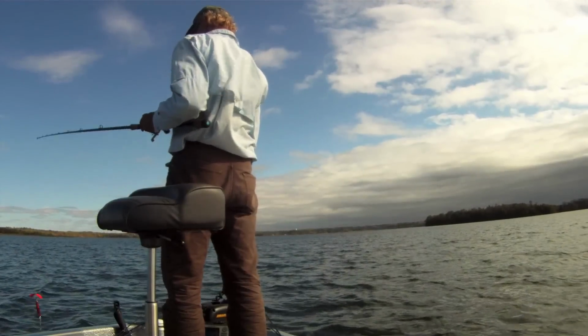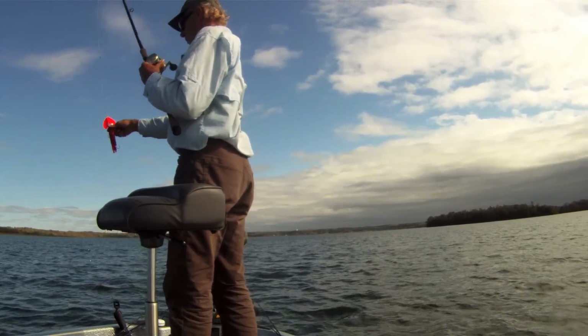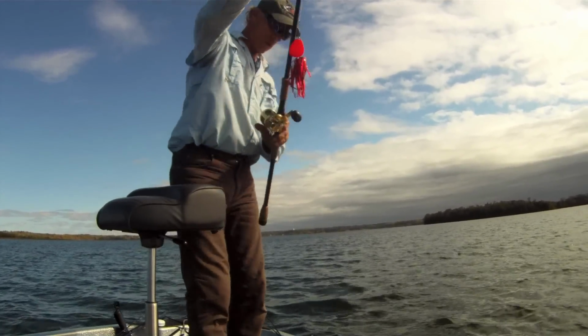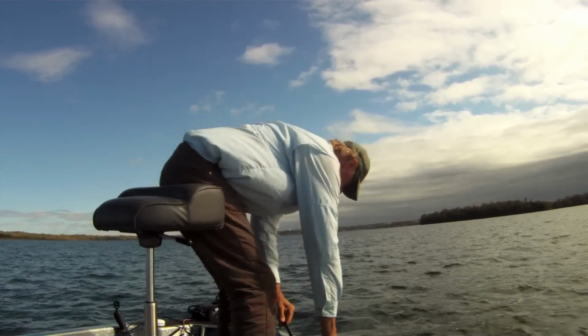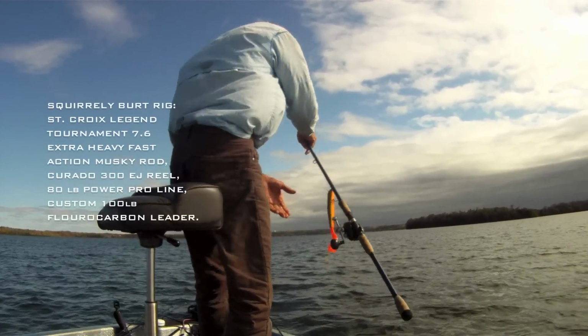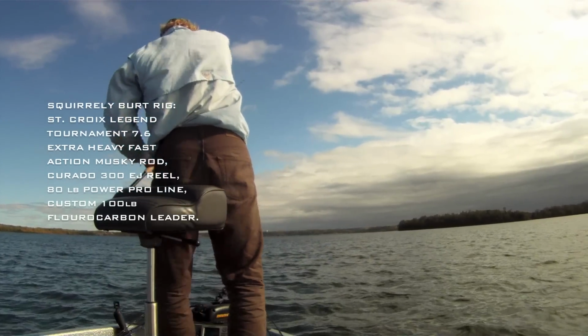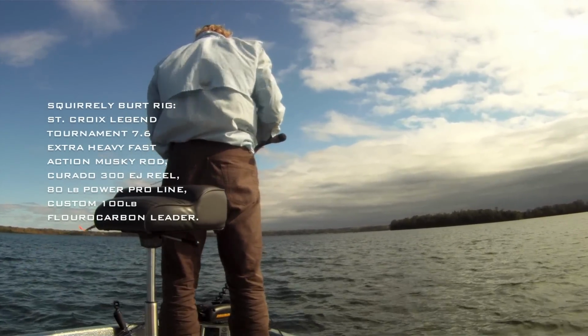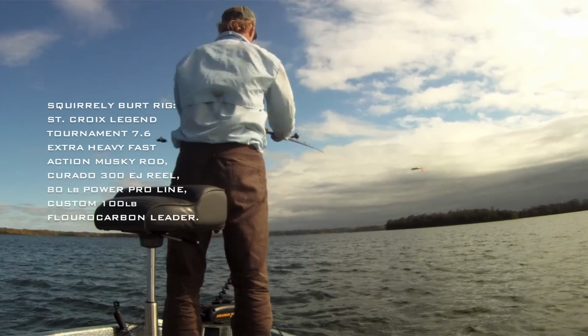The bait I saw on my underwater camera, that bass, that sucker, they were all just hanging there as if in suspended animation. It's a perfect time to pull out my new custom suspending Squirrely Burt from the production team at Drifter Tackle. And why not? It's already caught me a nice largemouth today on my second cast. Let's do it.